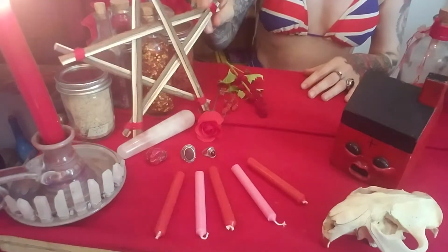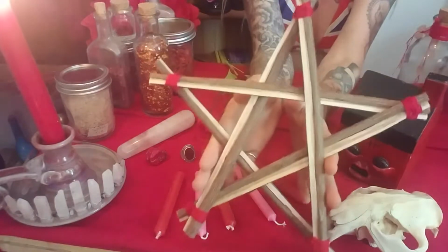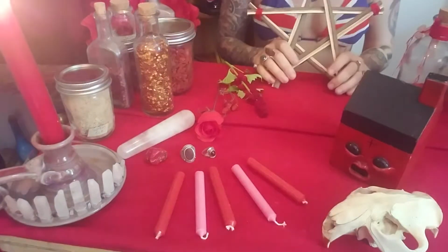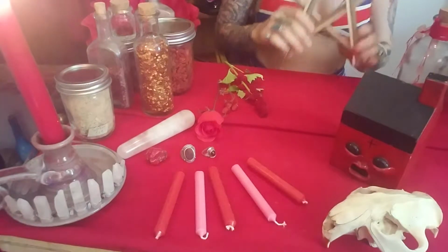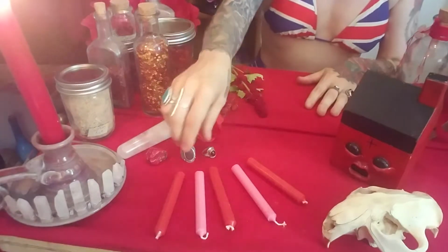Let's see. This is a star that I've made. Star of creation that I've made with red, and I make them in every color, and when I really need that color and help, then I will bring it with me when I'm doing my workings. So there's that. I want to talk about stones.